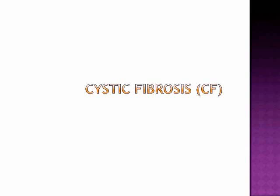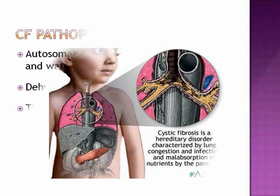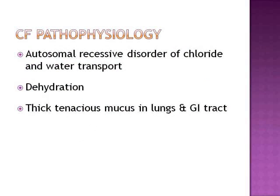Cystic fibrosis. It's a hereditary disorder characterized by lung congestion and infection and malabsorption of nutrients by the pancreas. It's an autosomal recessive disorder of chloride and water transport, affecting certain epithelial cells, especially the respiratory, digestive, and reproductive lining.